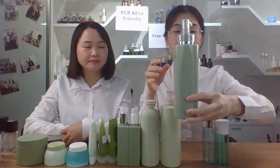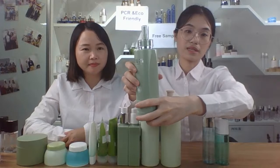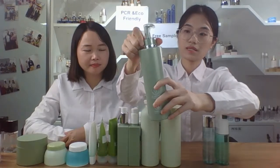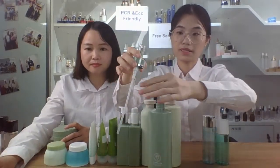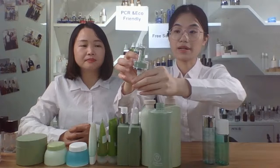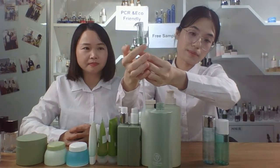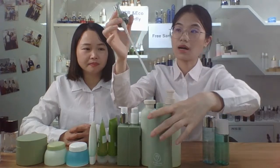And this very big size is 500 milliliters. It's made of PET material. The special design is this pump. It's a double layered pump. The outer layer is a Greek material and the inner layer is PP plastic. And this part with a silver line makes it more luxurious.